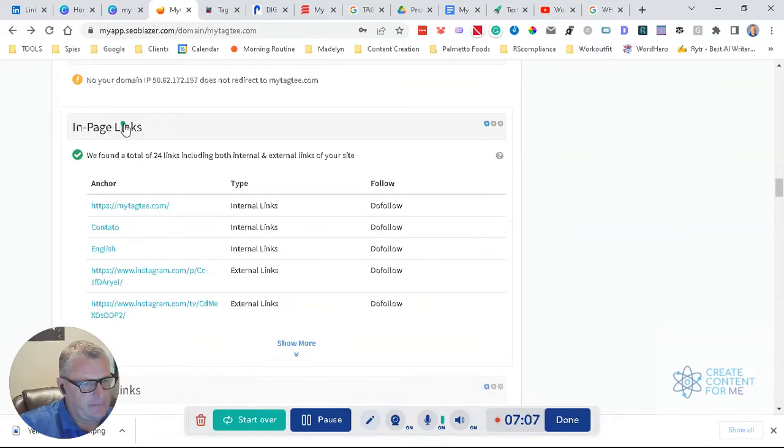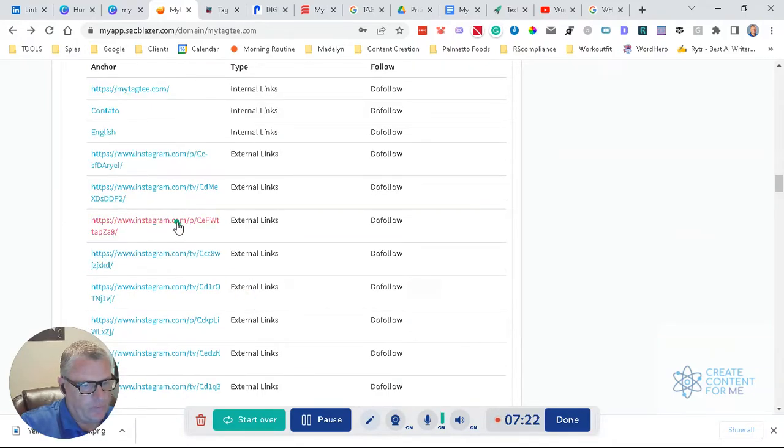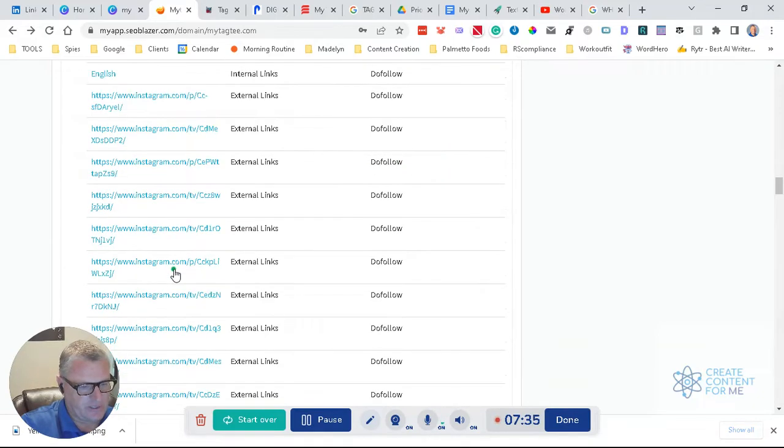So here are your in-page links. So basically where on one of your websites you're linking to another page. And Google sees that as a sign that you're a legitimate website. However, what you really want is more external links. That shows that if other people are mentioning you on their websites, then that adds strength to your authority that you're a legitimate website. So you can see you've got your own Instagram account.